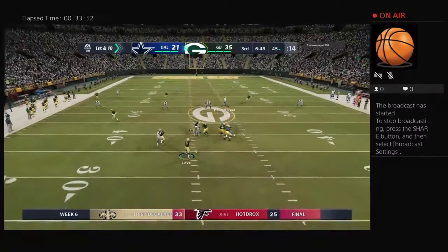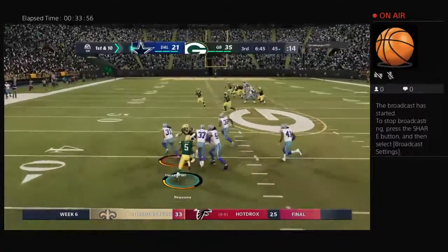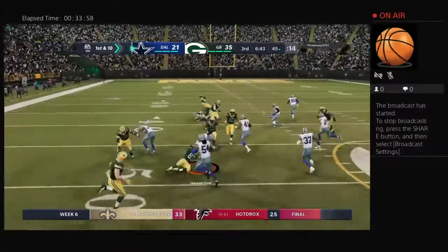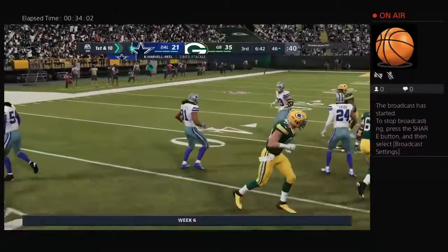First down, Love to pass. And for a 3rd time tonight, he's intercepted. Picked off at the 33, and he'll take it across midfield to the 46-yard line.